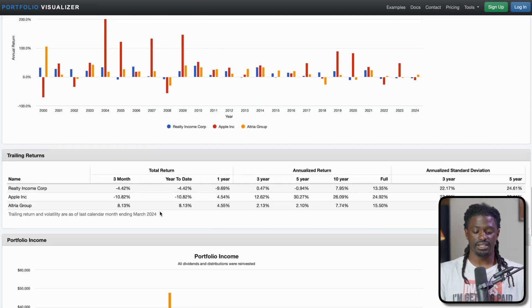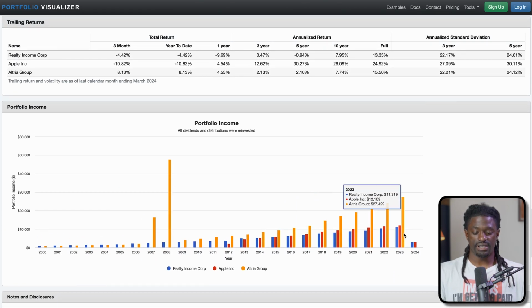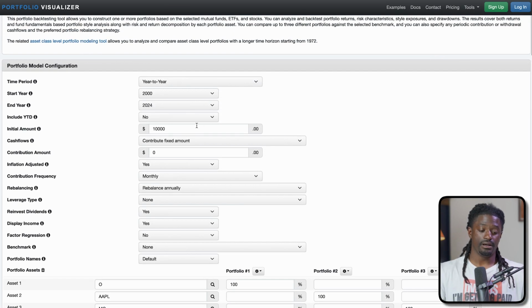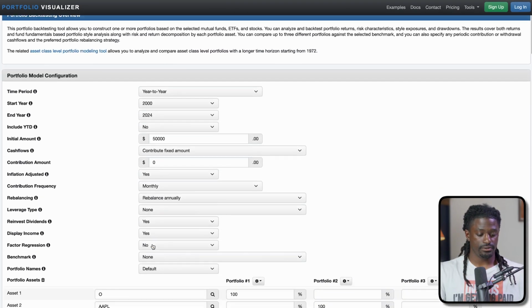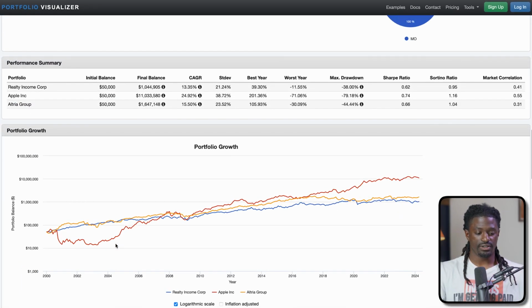Let's see how much we'll be bringing in dividends. There you go. In 2023, with Realty Income, you'll have $11,000 every single year. Apple, you'll have $12,000 every single year. In the Altria Group, you'll have $27,000 every single year. Yes, it's not enough to live off of yet, but let's just say, how much do you need to invest? Let's say we invested a one-time payment of $50,000 and hit analyze portfolio. Remember, we are reinvesting our dividends. Let's scroll down. We have $1 million in each, $11 million in Apple, $1.6 million in Altria Group.